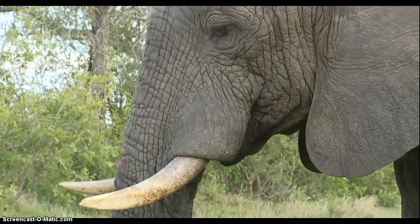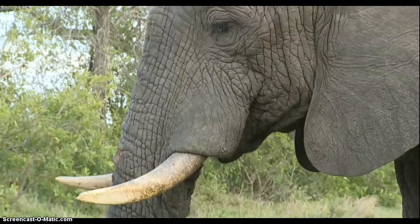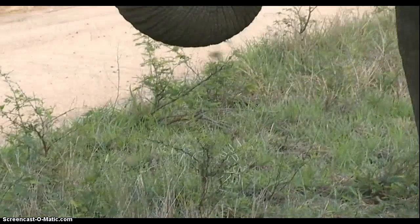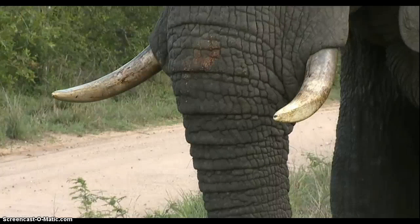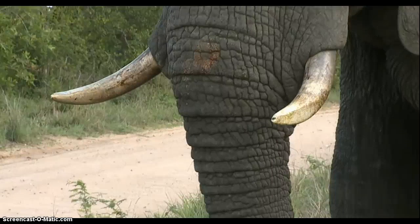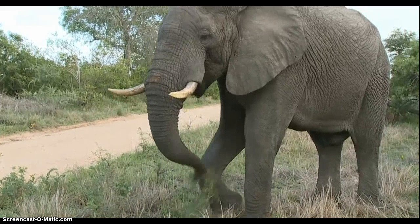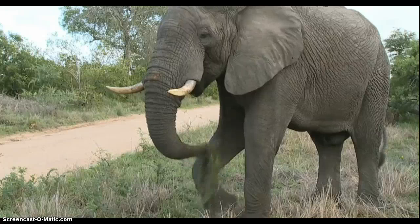Well, that is very interesting to see there, how almost halfway through pulling up a certain sapling he decided against it. He had literally wrapped his trunk around it and then decided against it. Now he's found something else that he has taken a liking to. And you'll notice how he dusts it against his chin on the way up, getting all the soil off, and then pops it into the mouth.